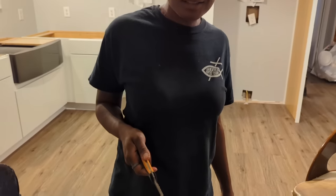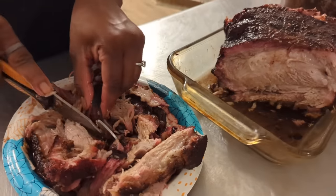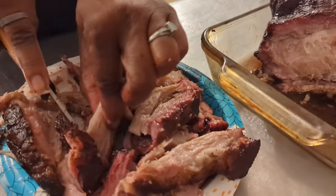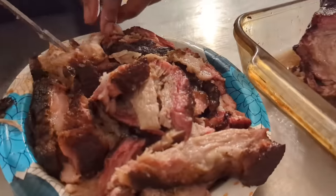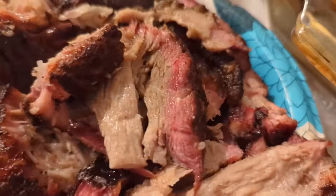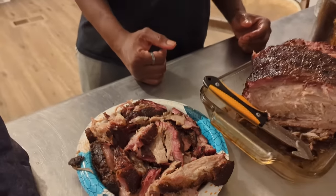That is good. So that's good? It's good. I love it. So good. Some of that's pulling. Super tender. Look at that smoke ring. That looks good. Somebody who don't know nothing about smoked meat would be scared of that.